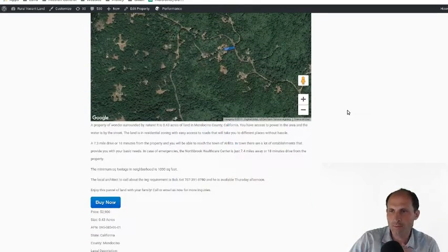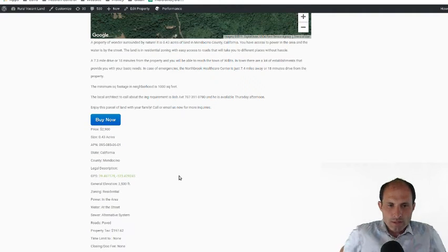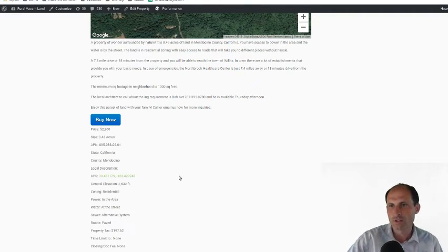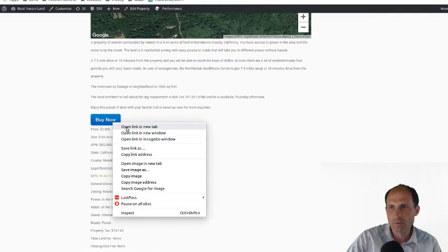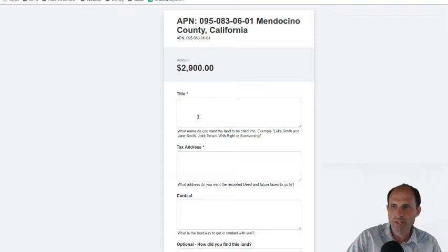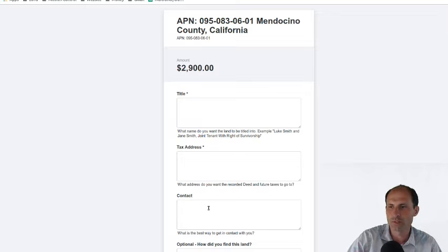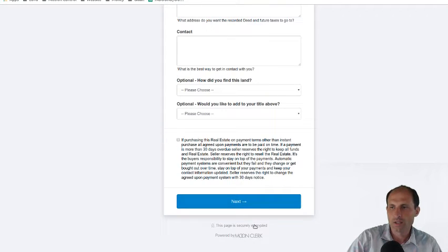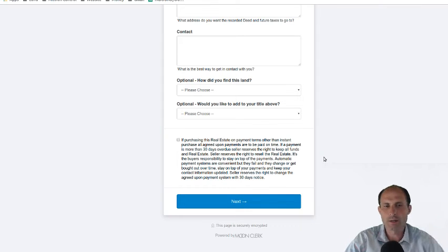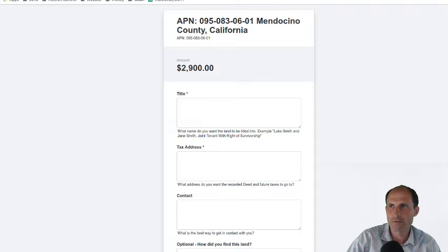You can play with the maps. And I've got GPS coordinates. You click on that, it'll give you driving directions to the property, so you can drive over there and take a look at it. Got a buy it now set up on the website, so you can click on that, and it takes you to a checkout. You can put your title information in there, what name you want to own the property in, the tax address where you want future tax bills sent to, contact information, and click and hit next. And then it'll ask you for a credit card or debit card or a bank account. You could use ACH if you want to pay for it that way too.